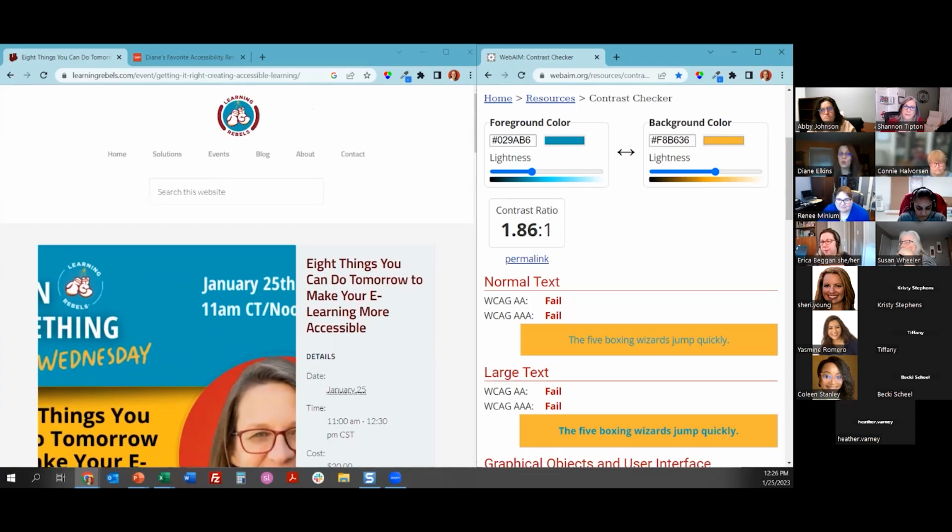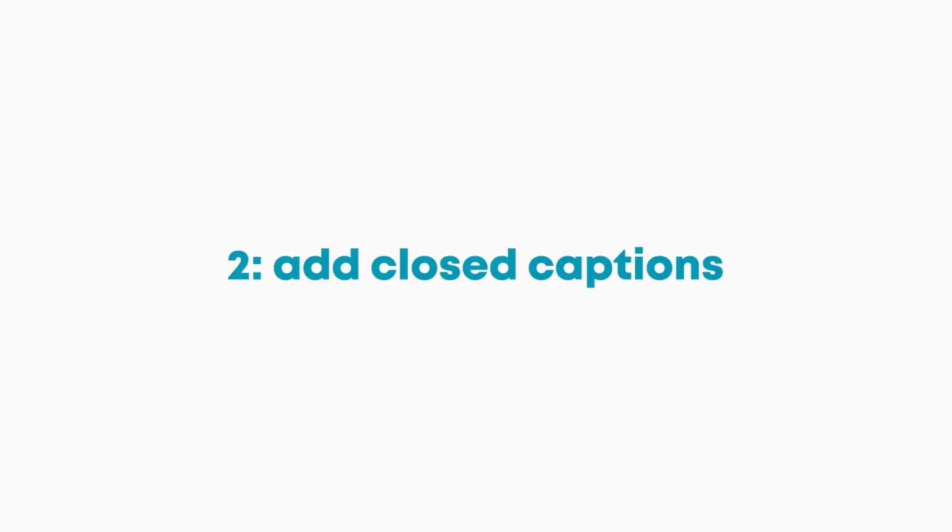Okay, so that is a tool you can start using tomorrow, and just commit to yourself: when I make infographics and PowerPoint slides, I am going to use combinations that work.